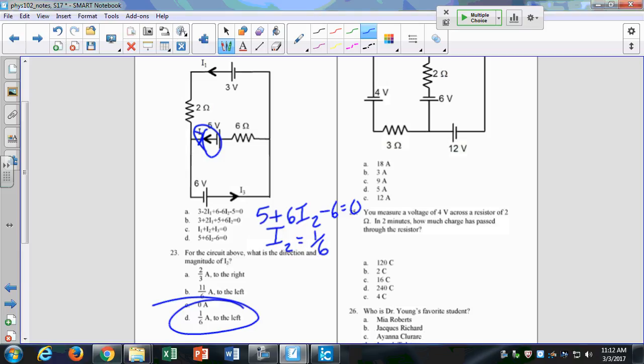Let me back up a little bit. When we write the loop rule, we write the loop rule for a closed loop. And so if I just write the loop rule from here to here, that's not a closed loop. That's just a branch in a circuit, and it doesn't apply. I have to start here and then go around and come back to the same point where I started. I could do it for any loop. I could do it up here too, but algebraically, it's easier to solve for the bottom loop.